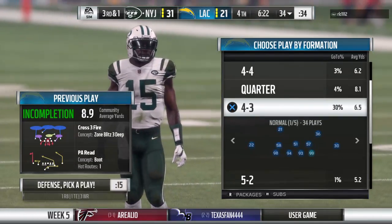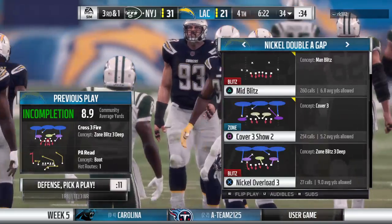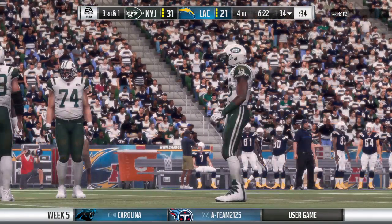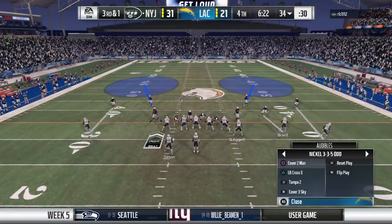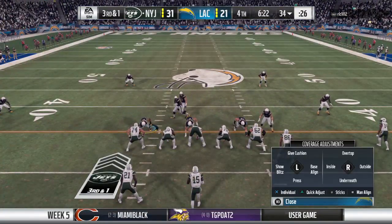Let's face it, you can run the route tree as many times as you want, get in sync, practice it, do all those things. But once you get to game speed, it doesn't always time up quite that well. That one goes incomplete. The Jets on third down. They've been near perfect, 4 for 5 to this point. They're up against a 3rd and 1 situation.